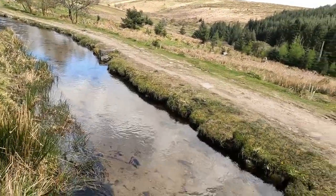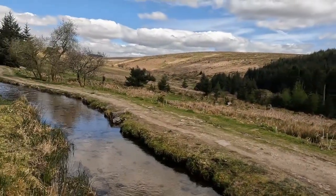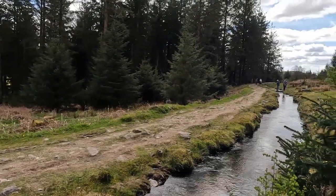There's a leat in the way. Thankfully, just down there where the happy people are, there's a clapper bridge. We love a good bridge, don't we? This is lovely. It's just what I was after. So, we're going to make our way down there, cross the bridge with a wet dog, and then we're going to follow it and see where it takes us.